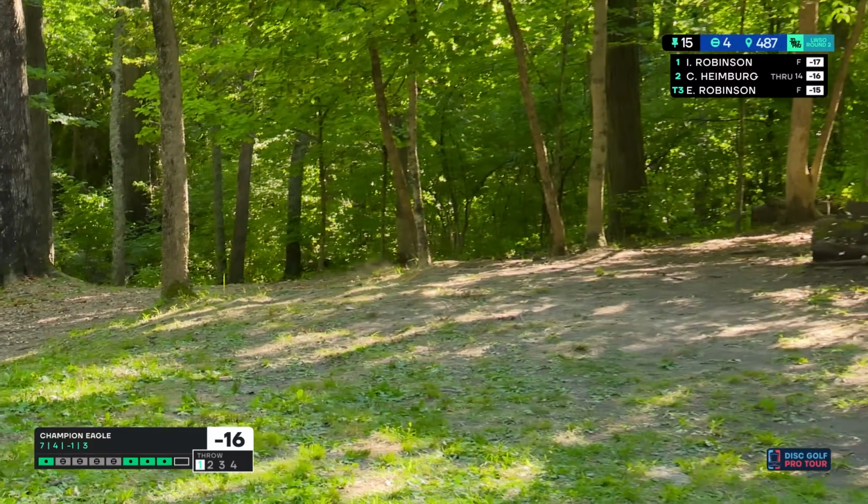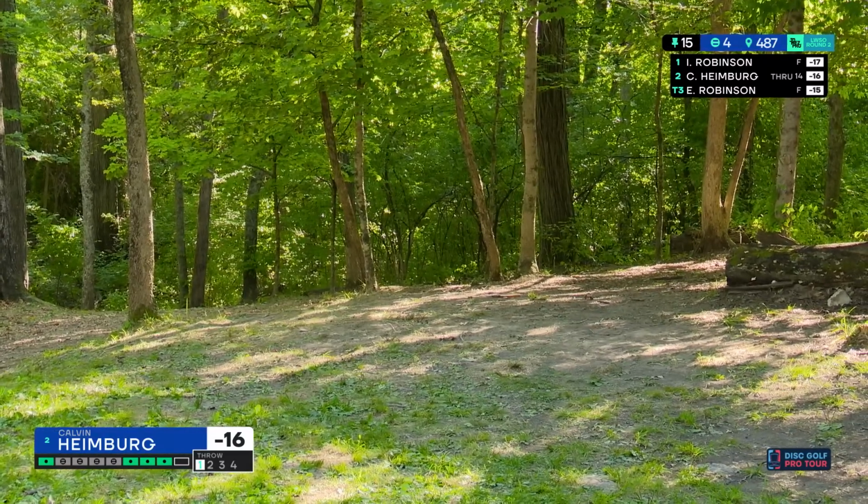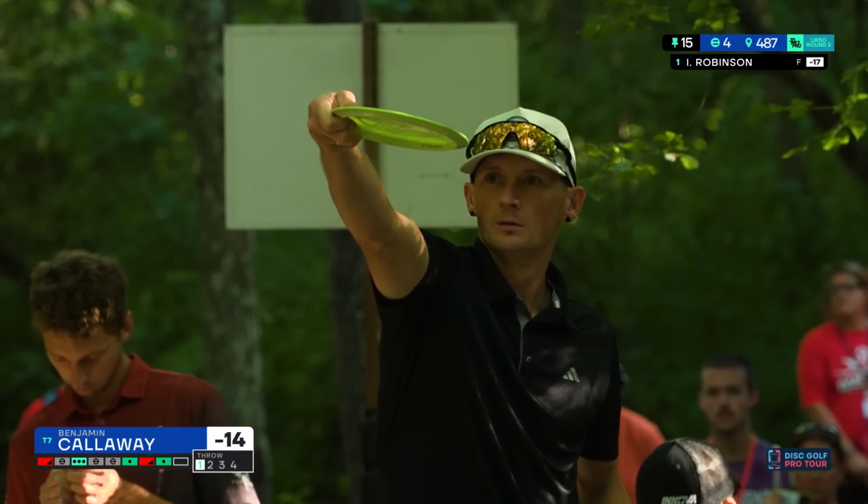And Calvin, my goodness, I think he missed his line by a mile, but gets away with it. Going to be in good position now.